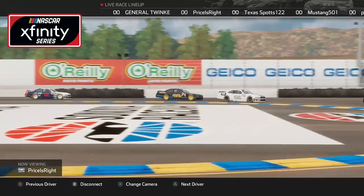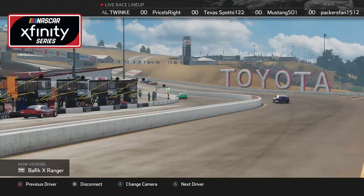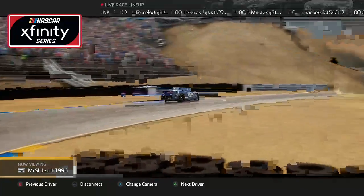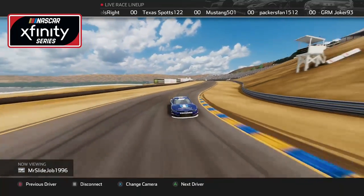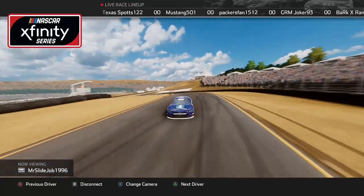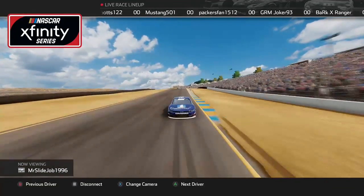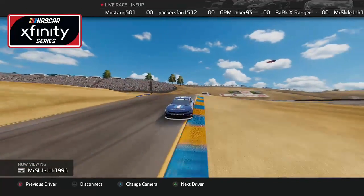And once again, I believe Slide Job is your leader. Yes, he is. And we do have a car around Texas. Driver number 14 has spun around. His car is currently stationary. We're waiting to see if he gets it going. Yes, he does. Engine does turn over. He's currently ghosted, so nothing happening with him right now. I think it's overall a clean little spin out.